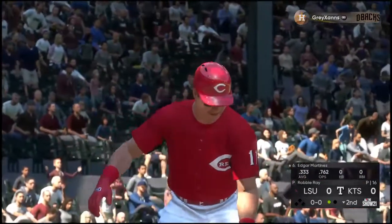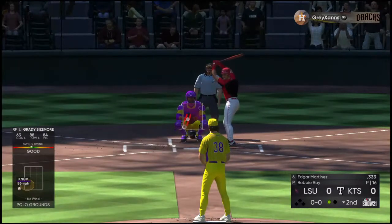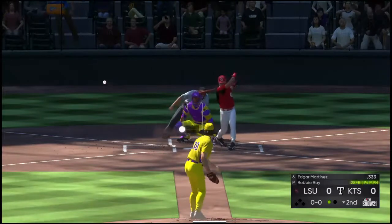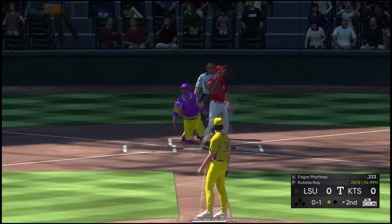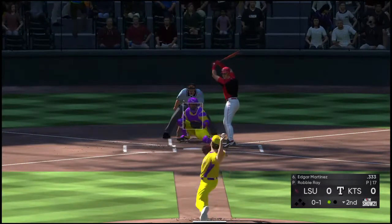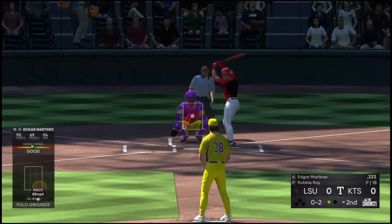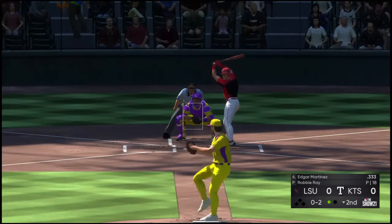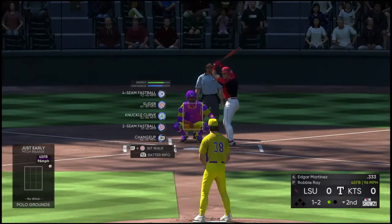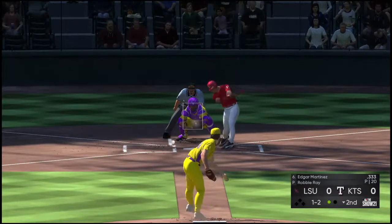So bases are empty with one gone. And up to bat next, one of the most prolific DHs to ever play, Edgar Martinez. Ready to deal. Here comes the first pitch. Big swing at the knuckle curve, gets nothing but air. 0-2 now. Ray is what you may call a stingy starting pitcher. He rarely gets hit around, and on top of that, he usually excels at limiting free passes. A great combination to have.